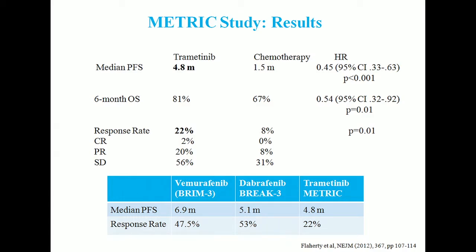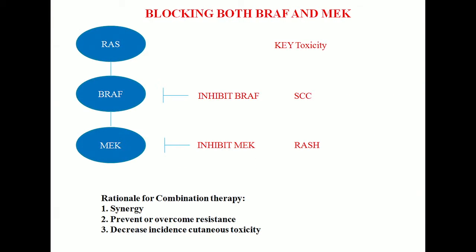If one compares the results from the 3 studies, one sees that with this specific MEK inhibitor, we didn't do any better in terms of median progression-free survival, and response rate didn't approach what we were seeing in studies with the BRAF inhibitors. So what about blocking both? Block BRAF and MEK at the same time. There's strong rationale for that from preclinical models in terms of synergy, in terms of potentially delaying the time to development of resistance, and also in decreasing the incidence of cutaneous toxicities. Vemurafenib, for example, could cause squamous cell carcinomas in approximately 20 to 25% of patients. Preclinical models demonstrated that the development of squamous cell carcinomas would be significantly decreased in the setting of adding a MEK inhibitor.